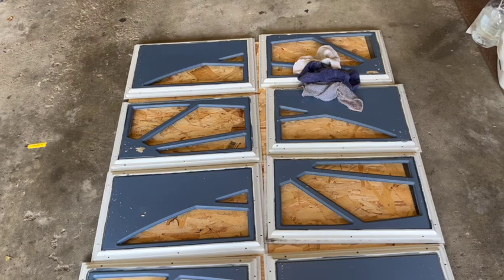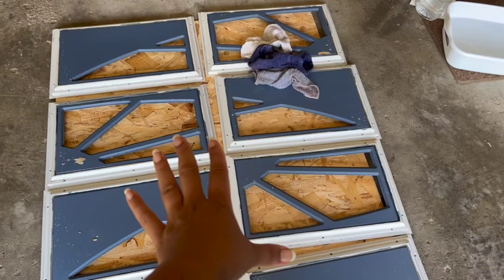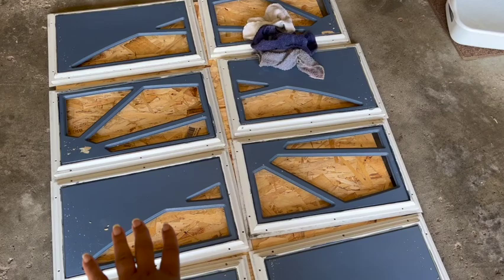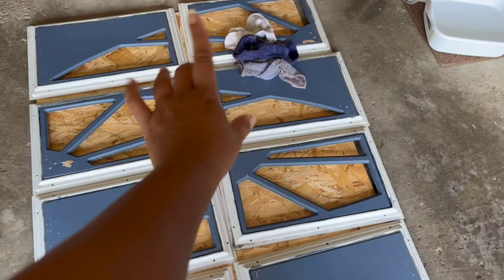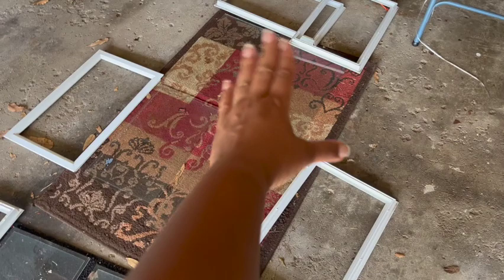These are the windows in the garage, the garage doors. I'm painting them black because they used to be navy or dark blue. These were like a medium blue. So I had dark blue, medium blue, and like a tan beige going on. Now I'm painting these black, but I have to clean them off first. The windows had to come out, so I'm cleaning the windows and the frames around them. My husband already helped me take that out.